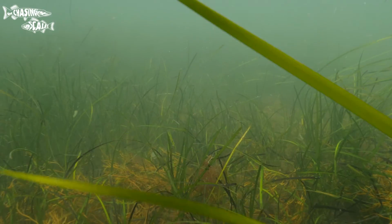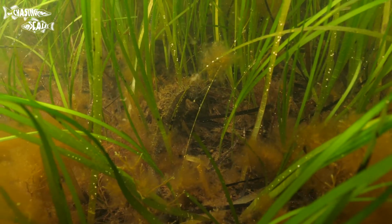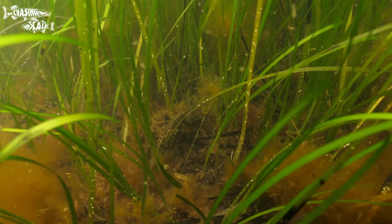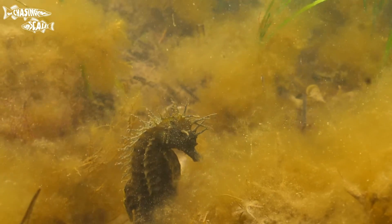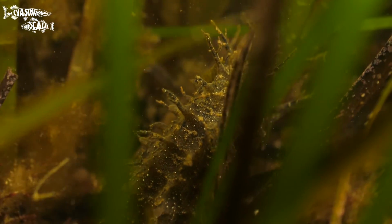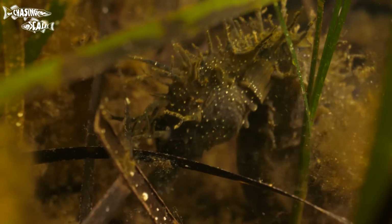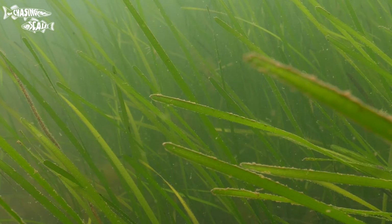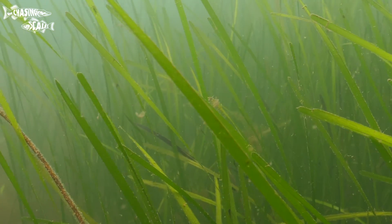Eelgrass is a really important habitat for these fish, as they use it to hide away, and when you see the adults, they blend in so well. You can see why they're called spiny seahorses, although they aren't actually spiky. It's the filaments hanging off them that gives them the name, moving with the current, helping them to blend in. They don't have teeth, but they will ambush small prey like shrimps and suck them up whole. Eelgrass is also a great nursery habitat for a range of other marine fish and an important carbon trap.